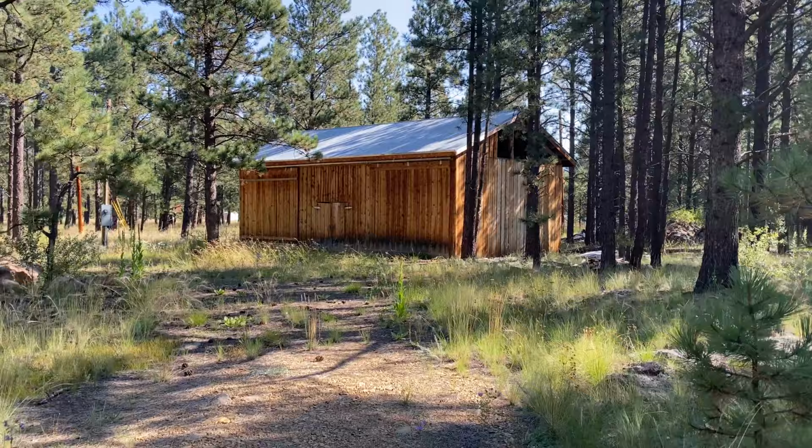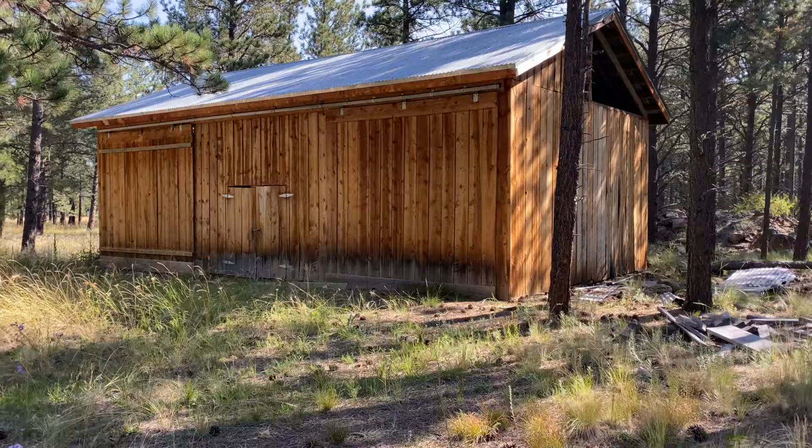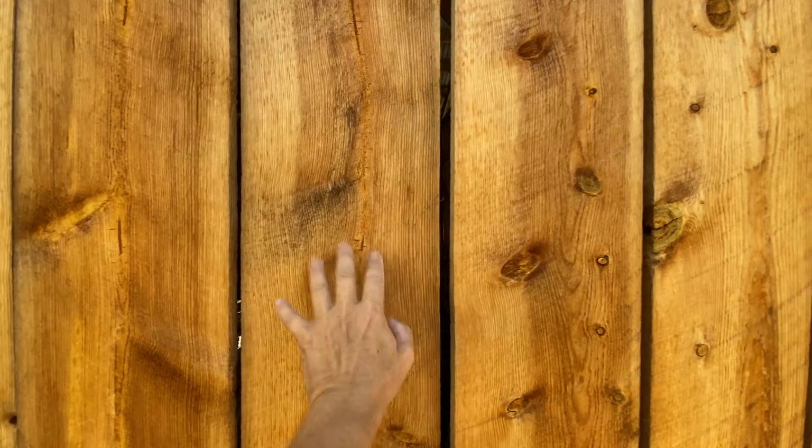So we decided to come out and check out a nearby barn just to see how theirs has weathered. And I don't think they've done anything to the exterior of this barn. It's probably been sitting here for a good, I bet you, 20 years. But here's the vertical rough-sawn pine. They don't have any batten in the middle. We're gonna cover ours with something right here. And the reason that there's gaps here is because these were probably milled and hung up right away and not kiln dried, so they shrunk.